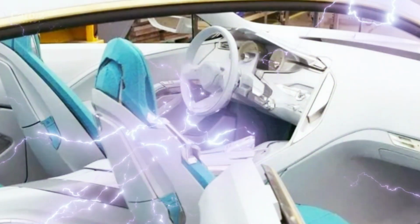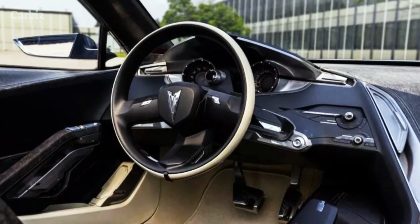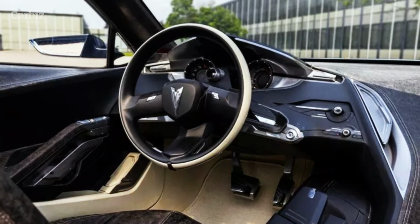That's our hypothetical crystal ball gaze, but more importantly, what do you think? Should GM bring back Pontiac and a more value-oriented V8 performance sedan?